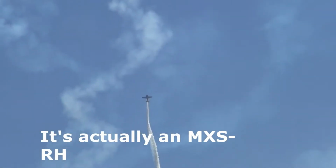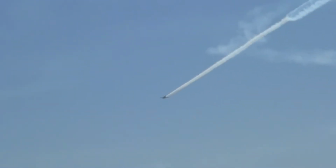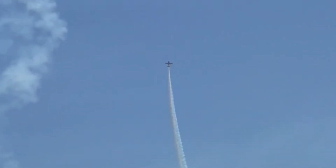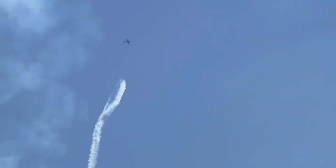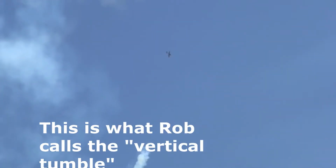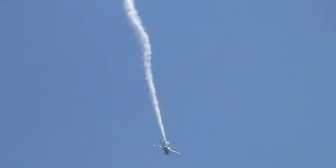Here's an extra 330 doing some aerobatic maneuvers. The guy in there is Rob Holland, if you haven't heard of him. He's an air racer and an aerobatics pilot. Extra 330 is really impressive. And when he cuts the smoke, that's when you know it's time to go full out. The reason they do that is so that the smoke doesn't get in the way of the windscreen. Which I've had that experience in flight simulators with clouds. You lose your orientation and you almost always die.